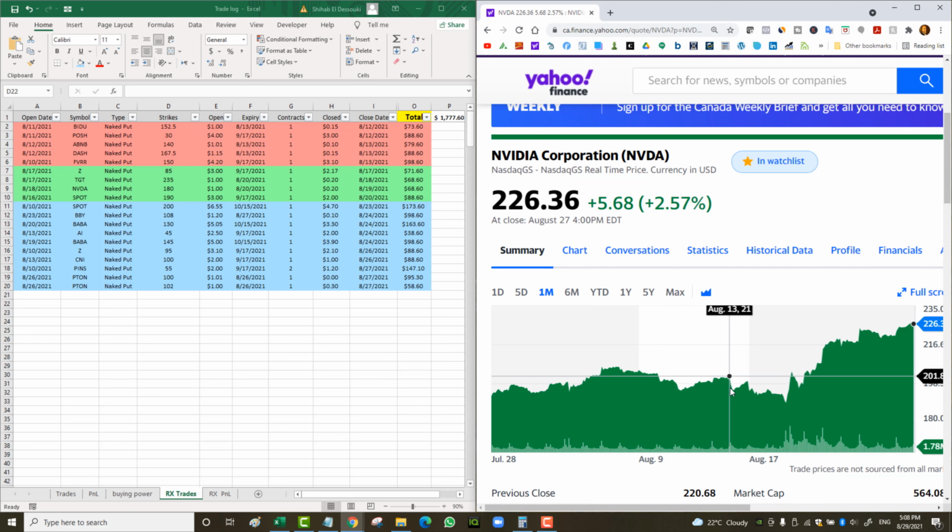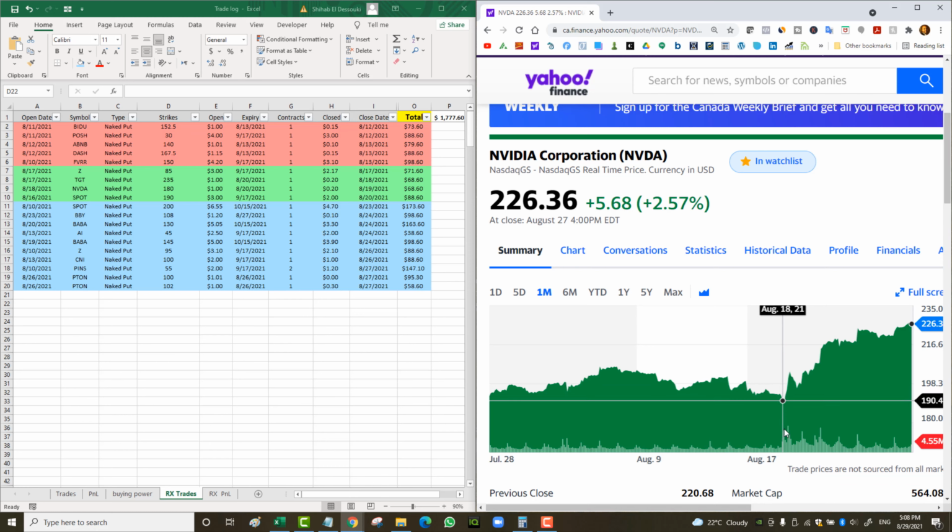So let's look at this trade. August 18th to August 19th. On August 18th, Nvidia was trading at 193, and then the next day it dropped. It actually dropped to the high 180s, but then I think the same day it flew all the way to 200 or 205. So definitely closed a little bit too early, but regardless, it was a quick earnings trade. That's the fun part with earnings.